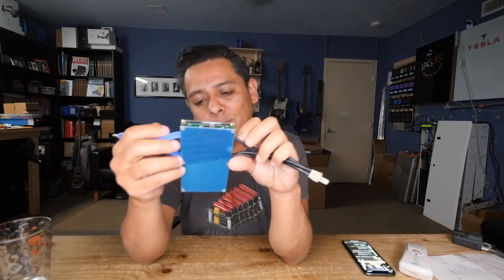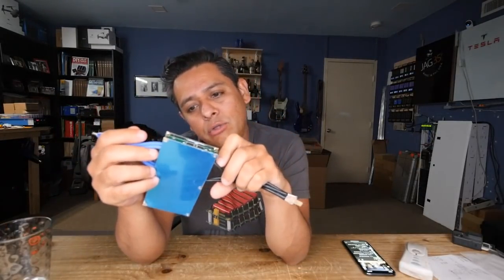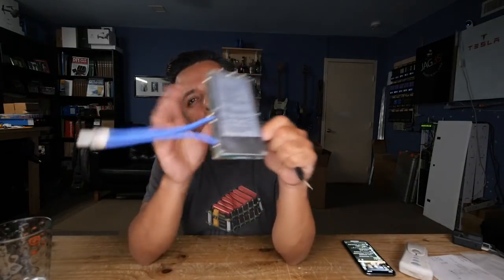I haven't played with too many. I have some that I'm going to play with that are very specific battery packs. I have these big ones. This is a 320 amp, and I just ordered a 400 amp one that I am going to be playing with for those new modules that are for sale right now. So those are the next few videos that I'm going to be doing.